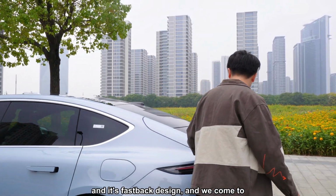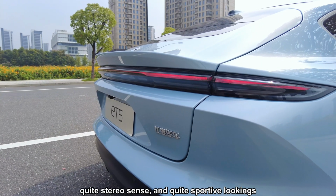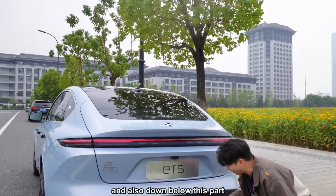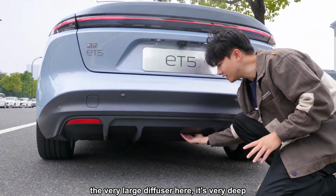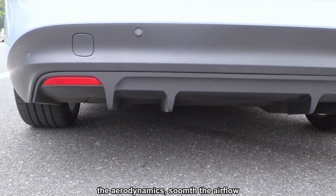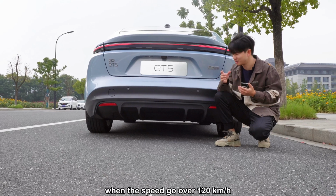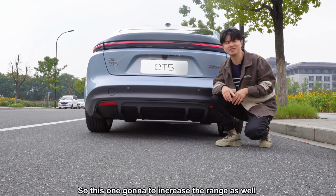And it's a fastback design, and we come to the back side here. The back side is quite three-dimensional and quite sporty looking. You guys check this one, the rear spoiler. And also down below, the very large diffuser is very deep. This is definitely going to help the aerodynamics and smooth the airflow. According to NIO, this could reduce the upward force by 27% when the speed goes over 120 km/h. That's quite a nice design. This is going to increase the range as well.